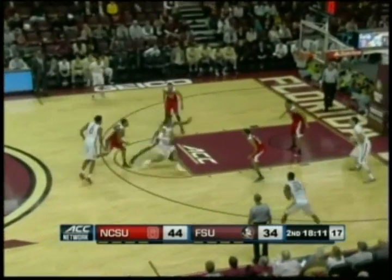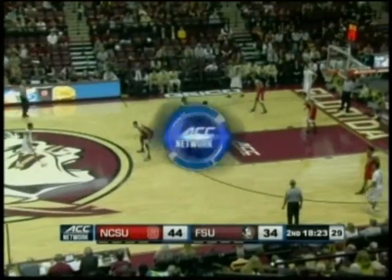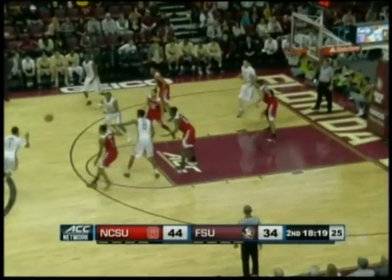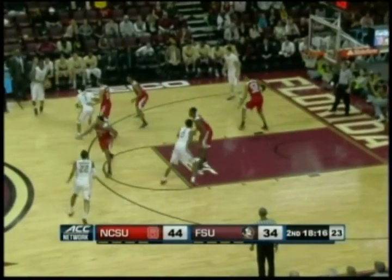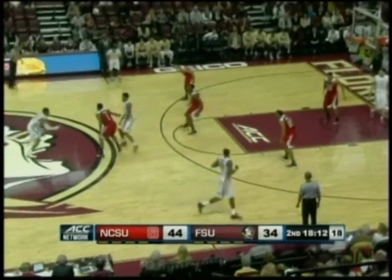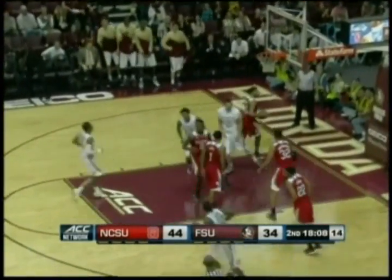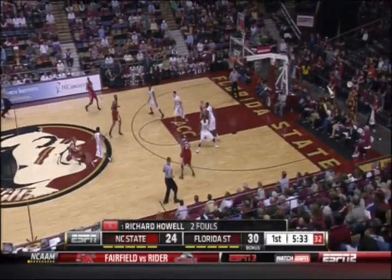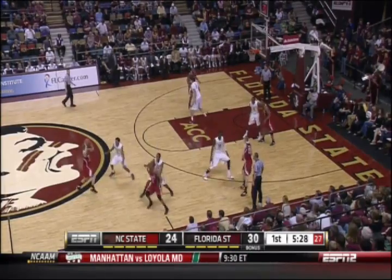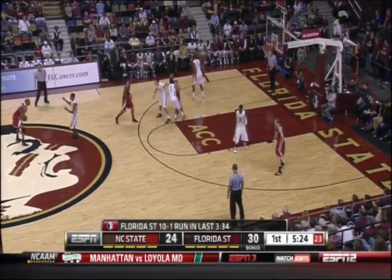Well, for me, the issue is shot attempt. Lewis into the game, 2012 McDonald's All-American. Originally out of North Carolina. He started high school in Virginia as a senior.